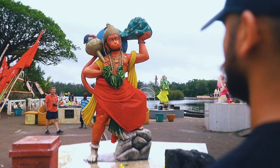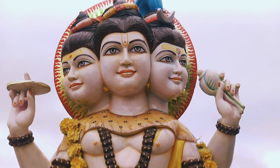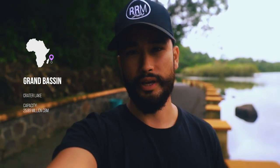Okay, our next stop is a holy lake here in Mauritius, surrounded by beautiful temples, dotted with intricate and colorful statues of Hindu origin. The main religion here in Mauritius is Hinduism, so you can see that there's a big Hindu influence here. So our next stop is what you see behind me here, a holy lake called Grand Bassin.